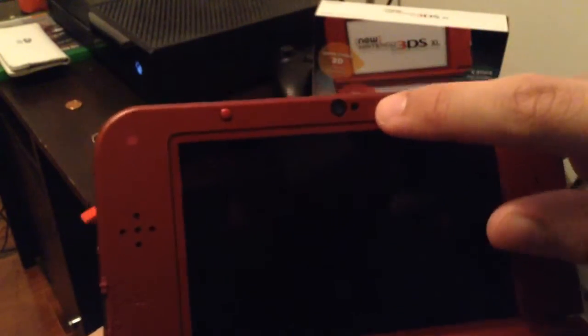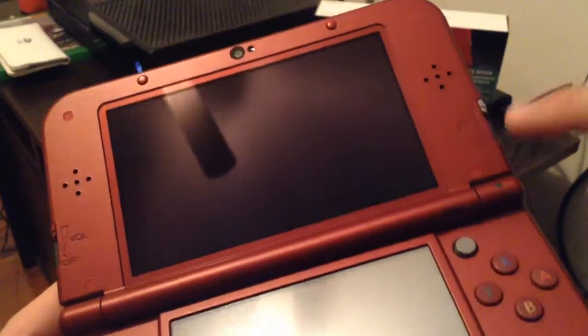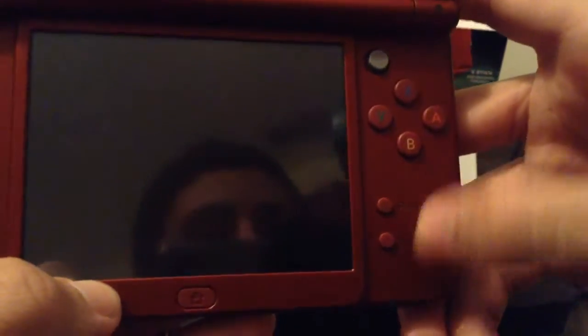Have the volume on the side. 3D camera with the face tracker. Speakers on both sides. And your 3D slider. Down here, we have the analog stick, I want to say. The D-pad. The home button, because they took out the start and select. So now it's over here, just like the DSi, which was okay. We have the new color buttons, and we have the little C-stick.